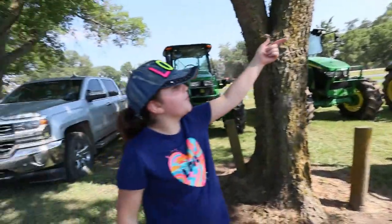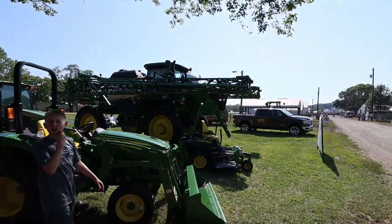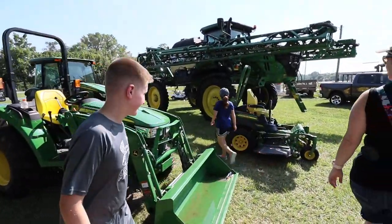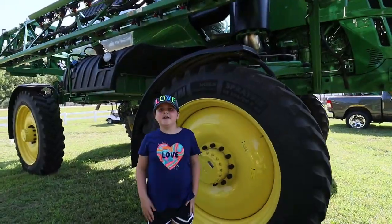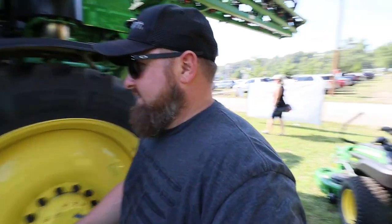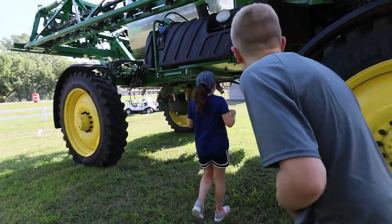How the heck do you get up there? There's a ladder. That weed sprayer? Oh, that farm that we went to, they had one of those. I climbed up in it and sat in it. Yeah. It's taller than me. It's tall. It's almost taller. There's goats. You see goats? I can literally walk underneath it.